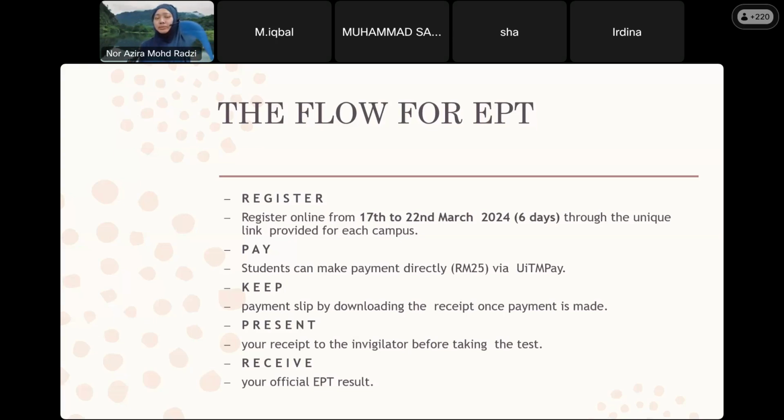All right. Then after that, once you have done the payment, please make sure that you keep the payment slip by downloading the receipt once payment is made. Okay, this is important. Why? Because sometimes the system did not capture, okay, and it takes a longer time. So if you have kept your payment receipt, that means if let's say your name is not in the list, you can take the test by showing me or the other lecturers that you have the receipt. Okay, then we allow you to take the test.